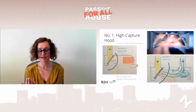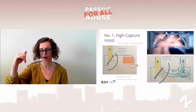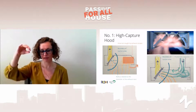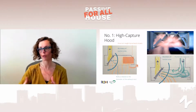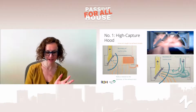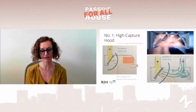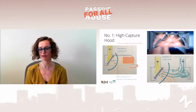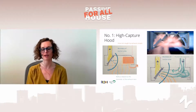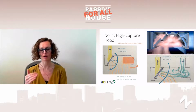On the right, you can see how high capture hoods will function with the use of an air curtain, which is described in blue, and that is pushing all your cooking air to the back of the hood and being captured more efficiently. So you are capturing a lot more of that ventilation without increasing your flow rate. So again, a very good approach to reducing that exhaust requirement, which consequently reduces our ventilation load.